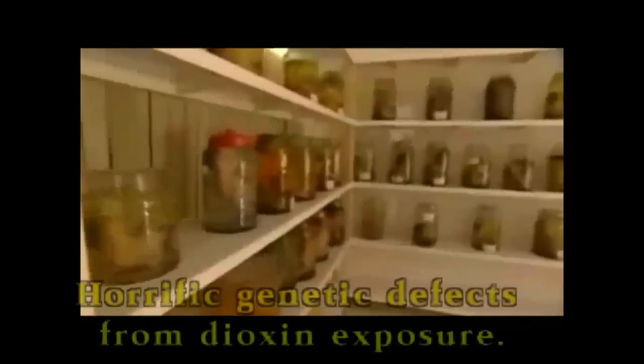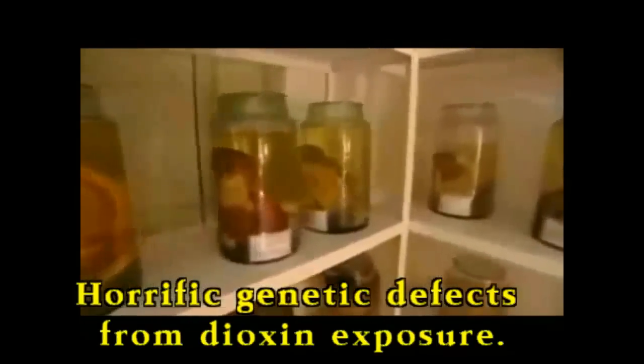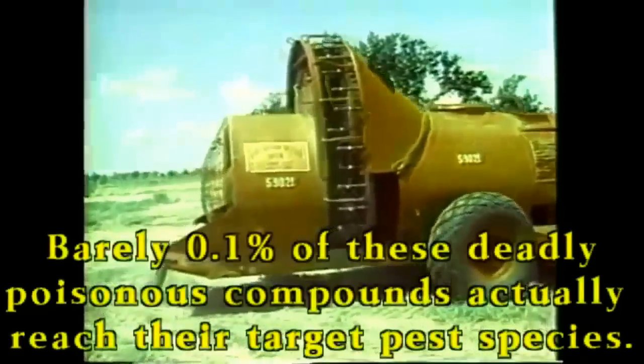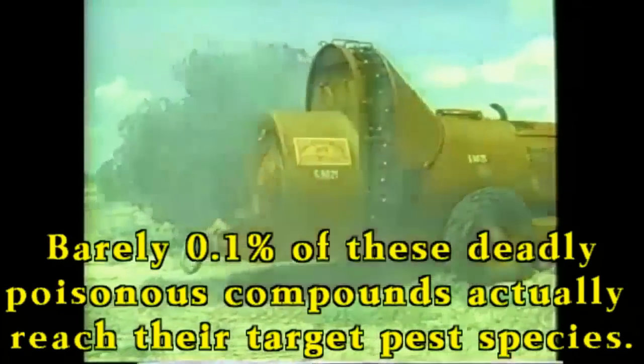The industry's limits are endless. Is it a runaway train that just can't be stopped? Yet are there any grounds for the existence of these products to begin with? Barely 0.1% of applied chemicals actually reach their target. The other 99.9% goes straight into our environment. Where does it all end up?